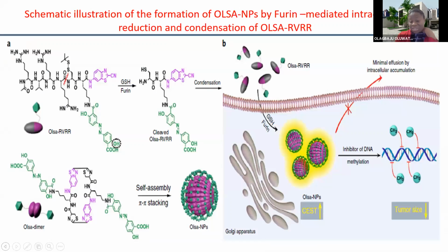And this is the schematic structure of how this drug is produced. I might not bother us with that, but we studied it very well, talking about how they fused olsalazine with RVRR, which is a peptide, to bond it together. After that, they fused a furin. After fusing a furin, they can get an olsalazine nanoparticle, and this shows how it works in the body.